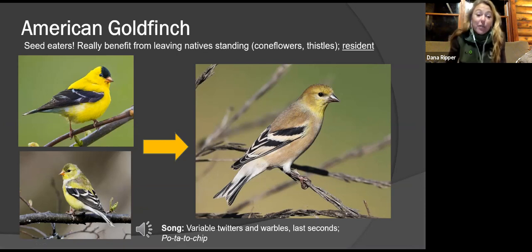The American goldfinch. Now this is one, when I first started birding, and I was actually in Illinois at the time, but no matter, this is a bird that I thought was not around in the winter. And I've met folks in Missouri that think that they leave. And I can see why they think that, because their plumage becomes very, very different. So you can see there on the left is the breeding plumage of the male and female goldfinch. And then there's a nice arrow there showing you that this is their plumage in the winter time.